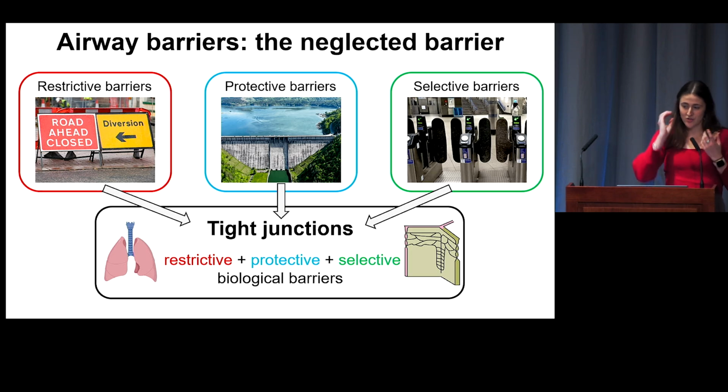Secondly, just like you can tell that a dam, a protective barrier, is just about to burst by the presence of hairline cracks, I'm investigating what the early signs of tight junction disruption are in disease and in response to toxic inhaled drugs. By detecting these tight junction hairline cracks, I can start to investigate the molecular mechanism of their disruption and potentially reveal potential therapeutics for their repair.